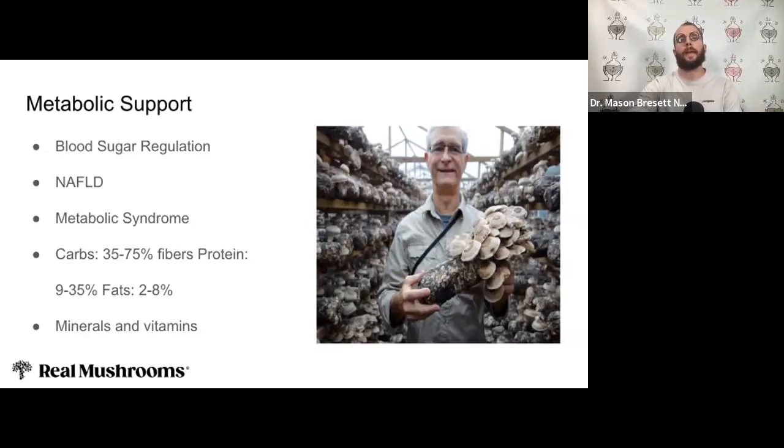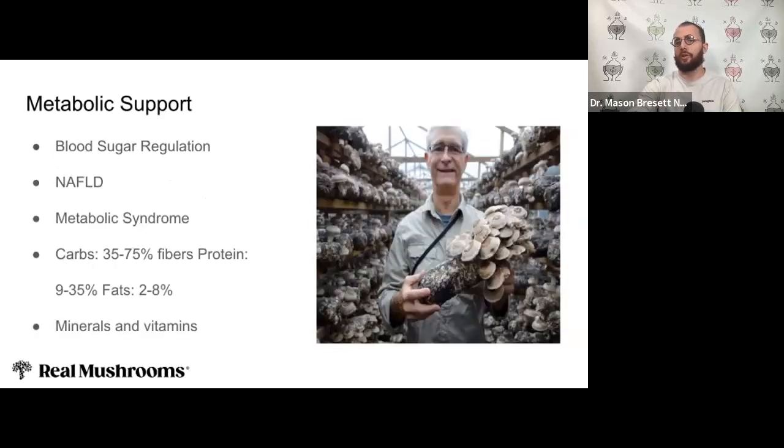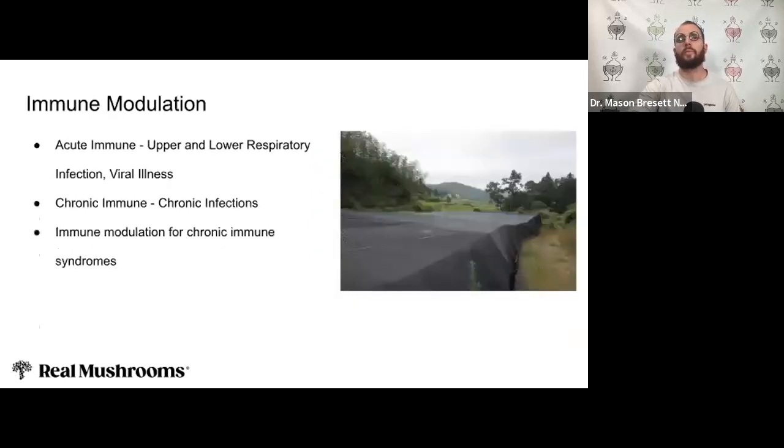epigenetics. And I wouldn't use mushrooms alone for blood sugar regulation, but I think they have a part to play there. So I hope that's kind of clear. And using them in a combined lifestyle treatment plan would be my preferred approach.